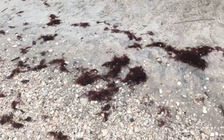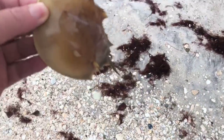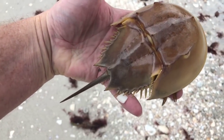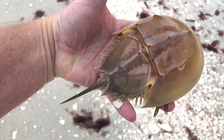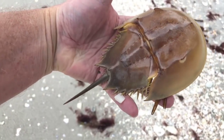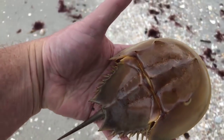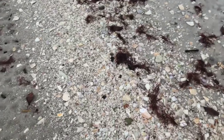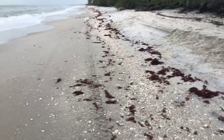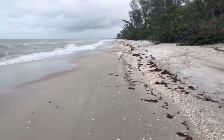There's a little baby horseshoe crab. Unfortunately, this is a dead one. It's not this, just the shell. It's a dead little horseshoe crab. Sad. Actually saw several dead horseshoe crabs that washed up on the beach.